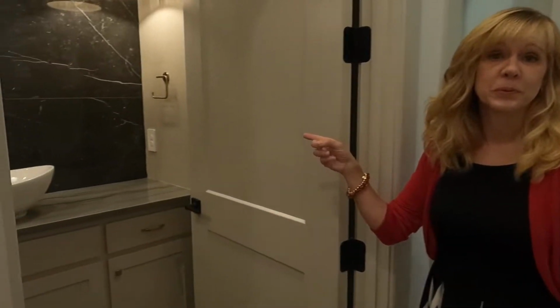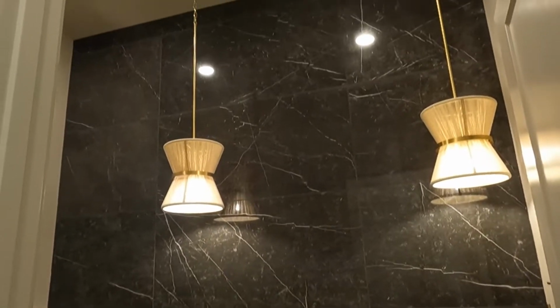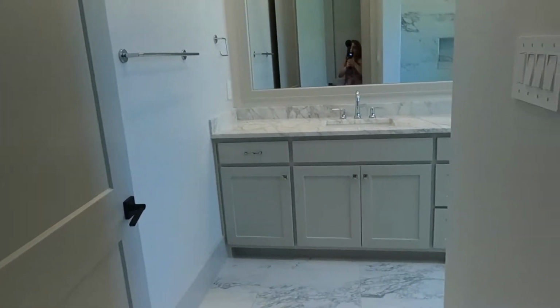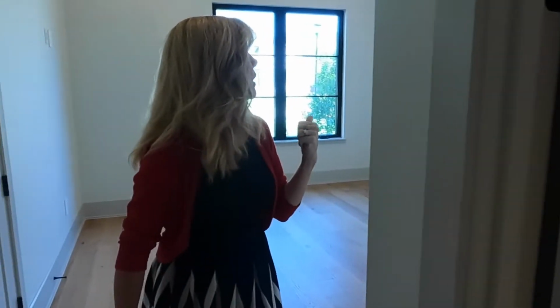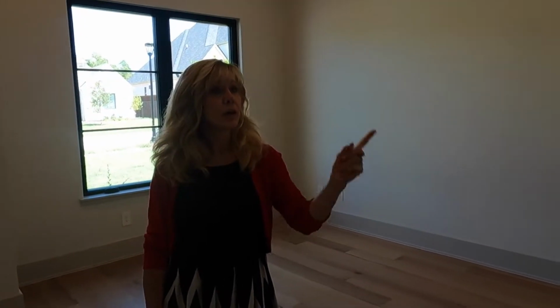Good. Show you this cool bathroom. Obviously, it doesn't have the mirror yet, but very cool vibe to that bathroom. And then we've got another bathroom right here, which is huge. It goes to this bedroom. And this is a nice size room, guest room, office, whatever you want to use it for. It's a great room. And then we're gonna let Andy take you on upstairs.